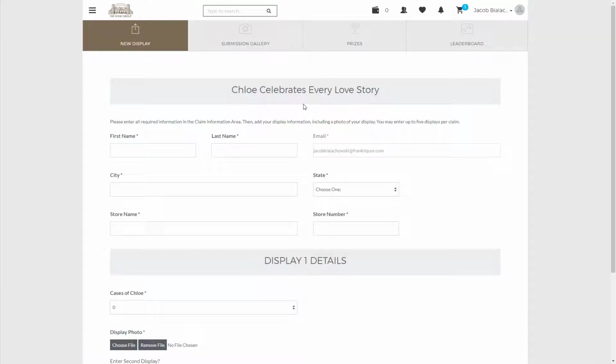So, like I said, I did do this on a computer, and this information is on a computer. It should be fairly similar when you go to submit it on a mobile device as well. But yeah, everything is fairly simple.